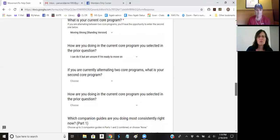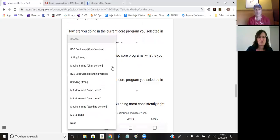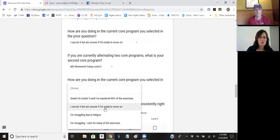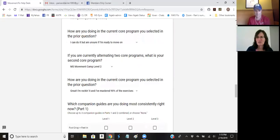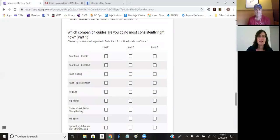Now, for some of us, we're doing alternating two core programs. So if you don't have a second core program, just ignore these two questions. But I'm also doing Movement Camp 2, and for me, that one's going pretty good. So I'm going to say I'm rocking it. I've mastered about 90% of the exercises and ready to move on. And that gives Trevor information about just where you are and how it's going.